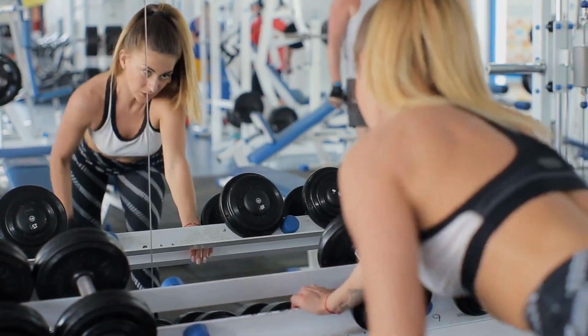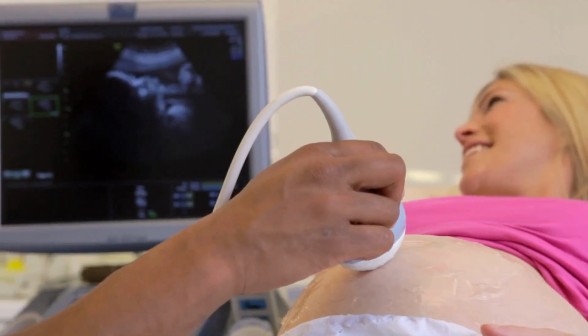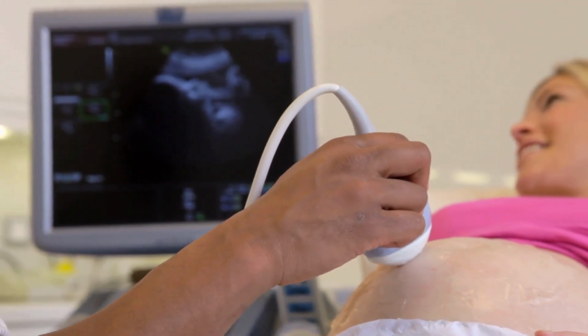There might also be activity restrictions, such as restrictions on strenuous exercises, heavy lifting, and sexual intercourse. And you will be monitored closely throughout your whole pregnancy. Obviously, placenta previa is usually detected during your routine prenatal ultrasounds. For example, I had an ultrasound, I think, every month in the beginning and then every other month in my second and third trimester. So if there's placenta previa, your doctor will see it during your routine checkups.